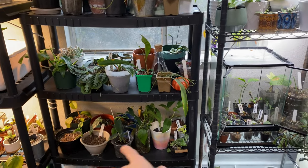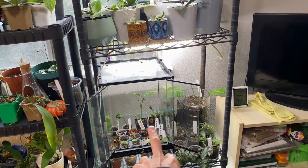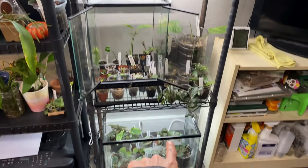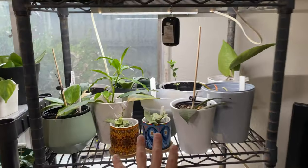And these are all just plants I need to rescue. And then I have high humidity plants here with also no drainage plants. And then here today we are going to make a terrarium for my begonias. And then this is my Hoya shelf.